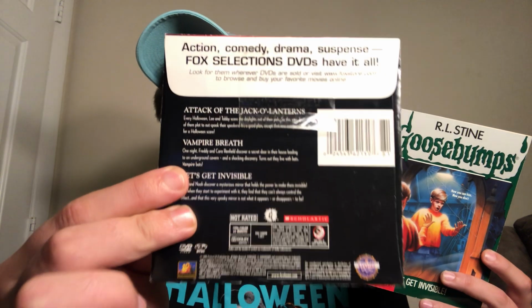In today's video, we're going to be looking at Let's Get Invisible, the book versus the episode. Now, in case you didn't know, this little sleeve of Attack of the Jack-O-Lanterns has Let's Get Invisible included on it, and it says it on the back right there on the bottom. So I'll be using this as a point of reference for this video.